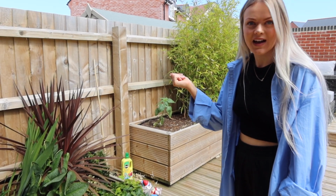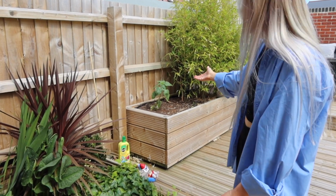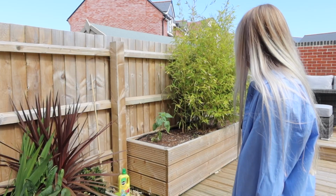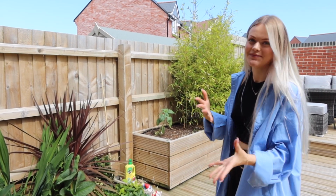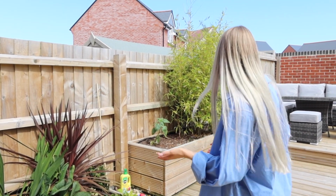Oh, is that what that is? Yeah. I thought it was a weed. No, so sunflowers are growing again, which is pretty cool, I think. But yeah, we're still waiting on the bamboo to grow. Who knows what's going to happen? I feel like it does look a little bit... It's not my favourite at the moment, but... It's just a bit bushy, innit?